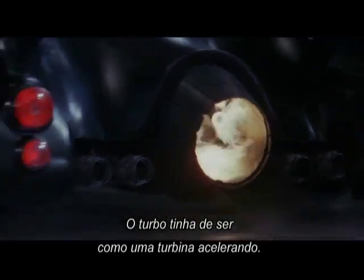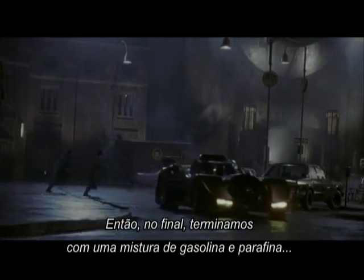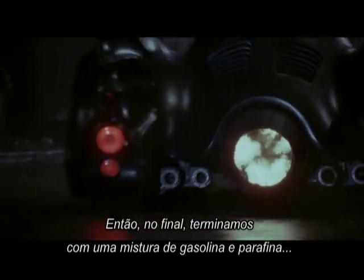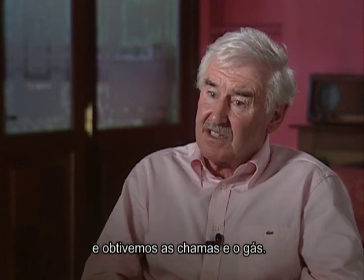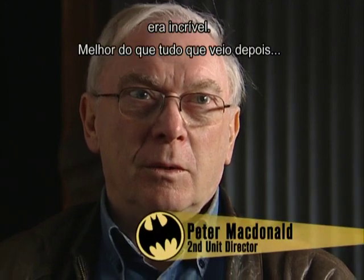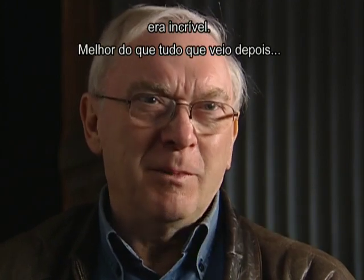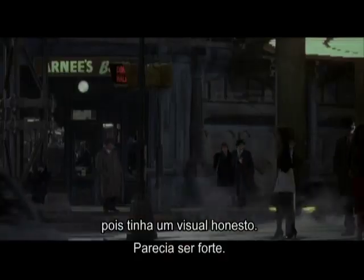The afterburner had to look like a jet engine firing up, really. So in the end, we finished up with pumping petrol and paraffin in a mixture and getting the burn and gas. And it was quite effective, I thought. In the end, it looked quite good. The Batmobile, I thought, was incredible. I mean, far better than anything that came later, because it had a real honest look. It looked like it's tough.